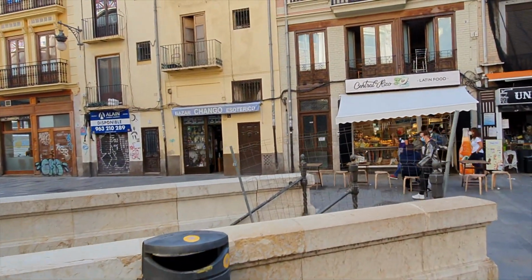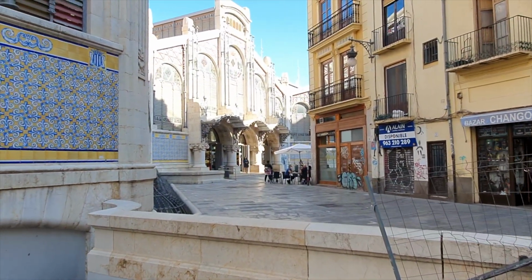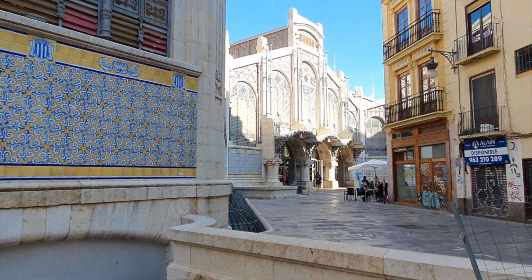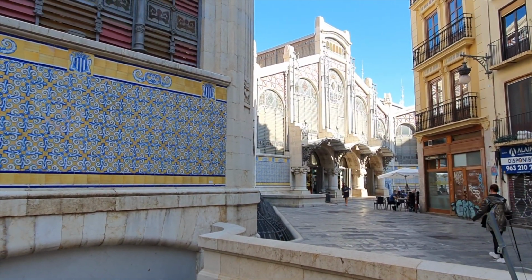Okay, there you go. That was a nice little wander through the market. Starting to feel hungry now, and I'm going to leave you with a view of the outside and these beautiful yellow and blue traditional Valencian tiles.